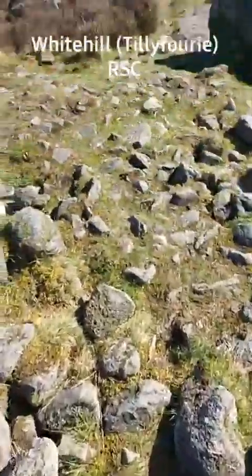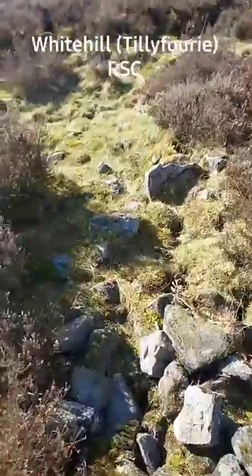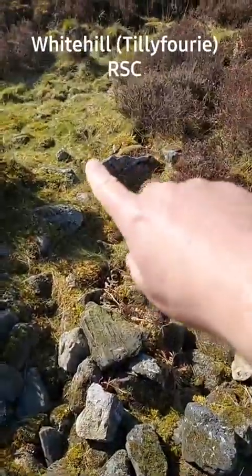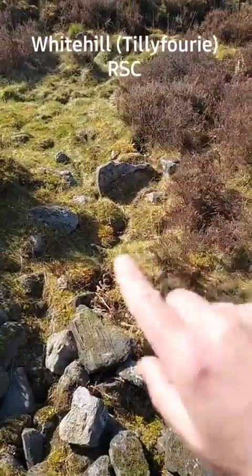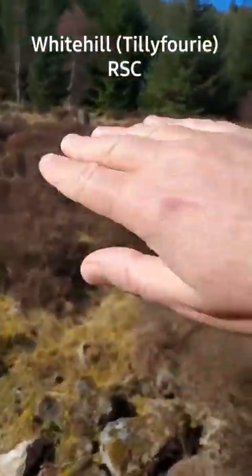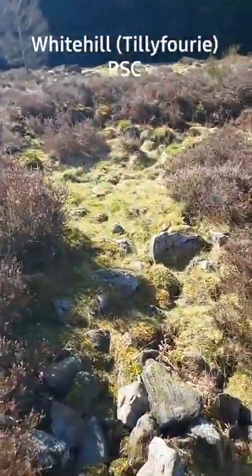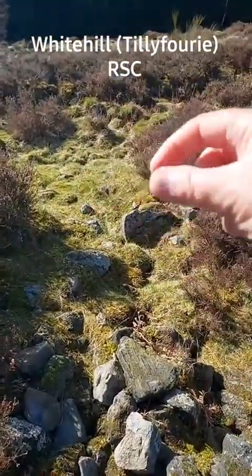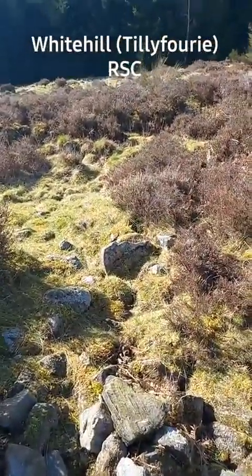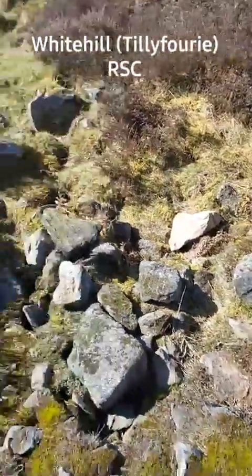So, round about here at our feet, we'll just go along here to some more. Look in here. You can clearly see, what we don't often see, inner curbstones. So we see a lot of outer curbstones to stop the cairn stones rolling off into the surrounding area, but internal structure like this one here, a thin wall stopping the cairn blocks maybe falling into the central court, is quite interesting, quite unique with the rest of the cairn here.